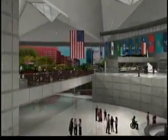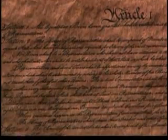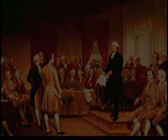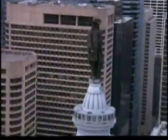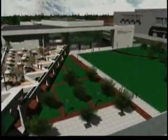Imagine a 21st century place that educates as it entertains. Imagine a place that captures the ideas and ideals that unite us as Americans. Imagine our next generation of leaders motivated by the very same words our founding fathers held dear. Imagine a transforming experience where we enter as visitors and leave participating again as citizens. Imagine it all where it all began, Philadelphia, on Independence Mall. Imagine the National Constitution Center.